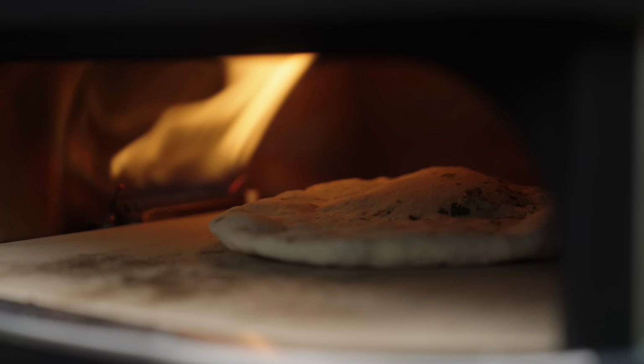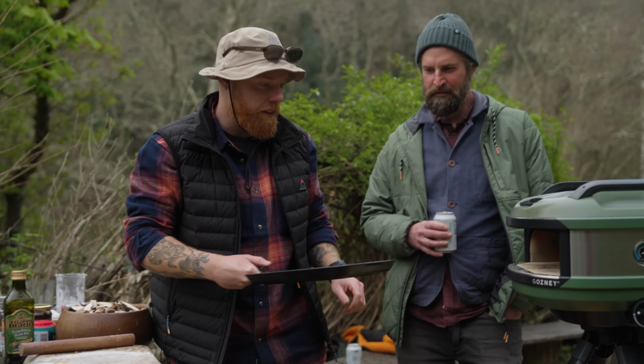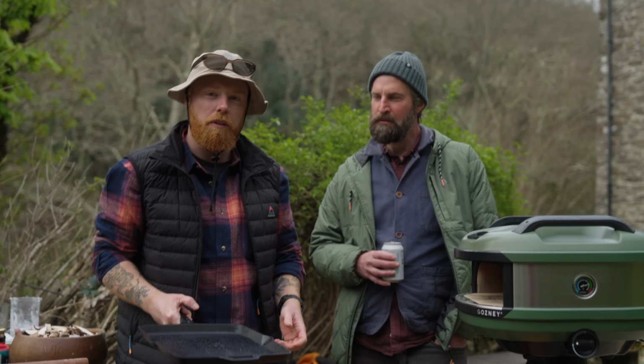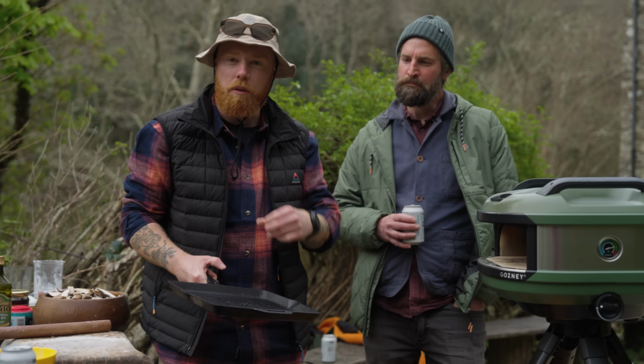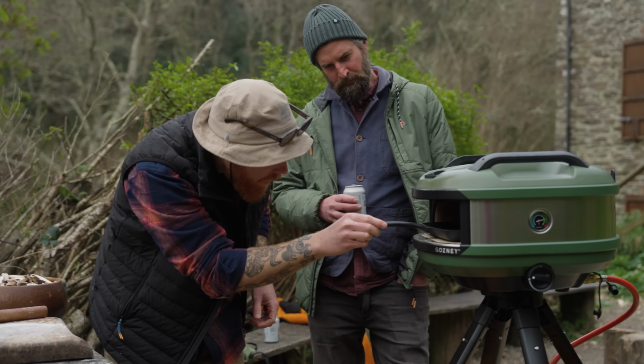Lovely. Keep that warming with the other one. All right, so you want to get a cast iron skillet. It's the best way to cook these mushrooms if you're not doing it over skewers or over a fire. And we're just going to warm that in the pizza oven. It will heat up quick.